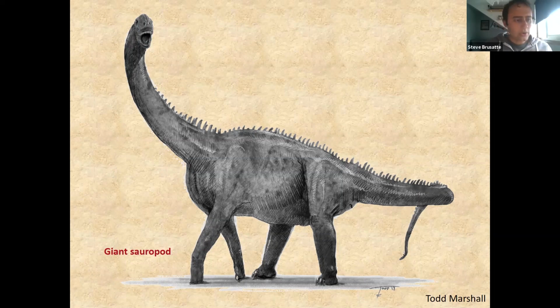So we're seeing the early phases of this blossoming of dinosaurs. We're getting a record of that right here in Scotland.